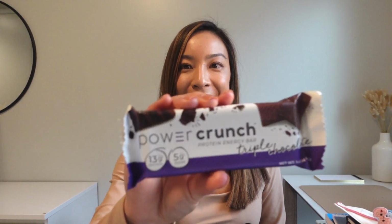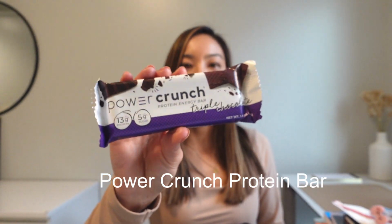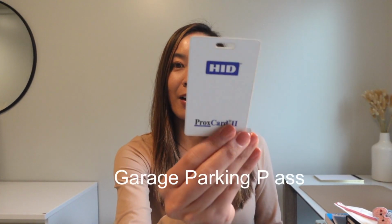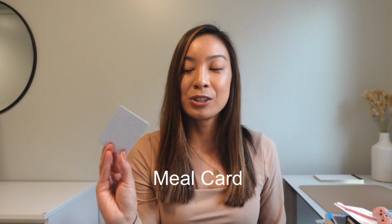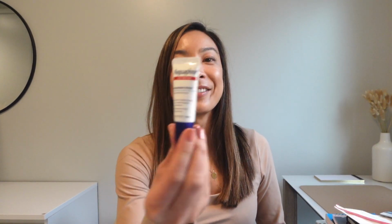Then I have a few snacks. So this is one of my favorite protein bars. It's kind of like a waffle protein bar, but it's really, really good. Highly recommend checking those out. I have my parking pass thing here. This just opens the garage door, and we do get free parking as residents, which is really nice. I also have my meal card, so we do get a stipend for meals at our hospital, so this is what this is for.